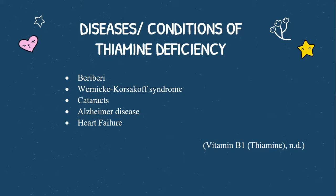The fourth one, Alzheimer's disease. Lack of thiamine can cause dementia in Wernicke-Korsakoff syndrome. So researchers have speculated that thiamine would help Alzheimer's disease. Oral thiamine has been shown to improve cognitive functions of patients with Alzheimer's. However, absorbing thiamine is poor in elderly people.